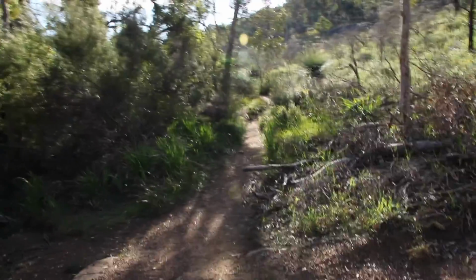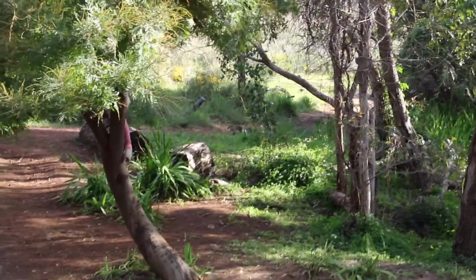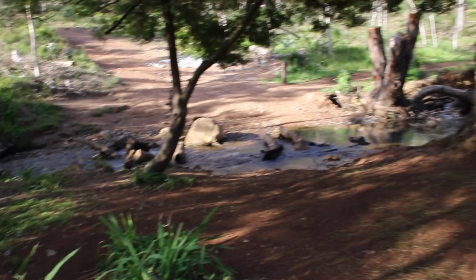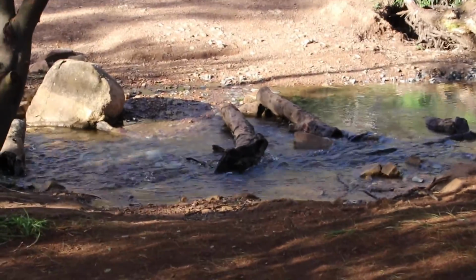That's the road we came up, or track we came up. A little bit of sunlight, and down there, that's the track we're going to go down. And if I can get across here without getting my feet wet, I'll be happy. Okay, made it across that little log there without getting my feet wet, although it did roll a little bit.